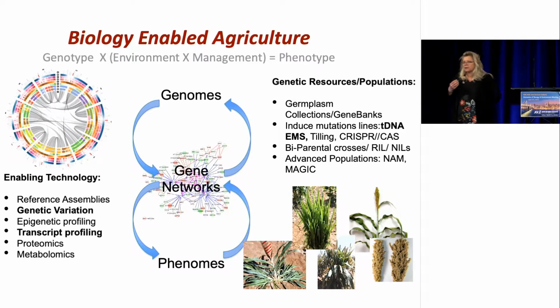They're allowing us to monitor the physiology of the plant at a rate that we could not do before. In addition, we have fabulous genetic resources, both the historical ones that represent natural variation, and now we can also make and test hypotheses with structured populations that give us much more insight into the functions of these genes.